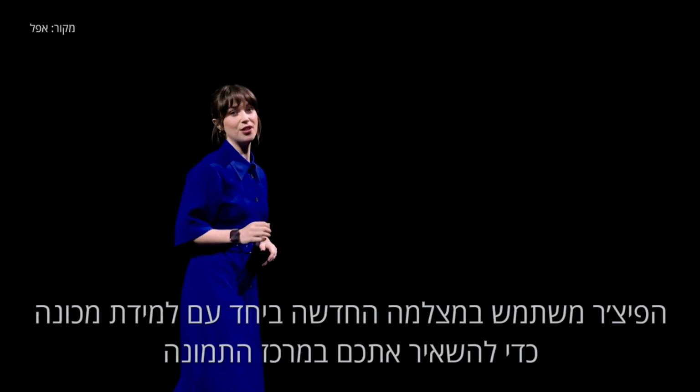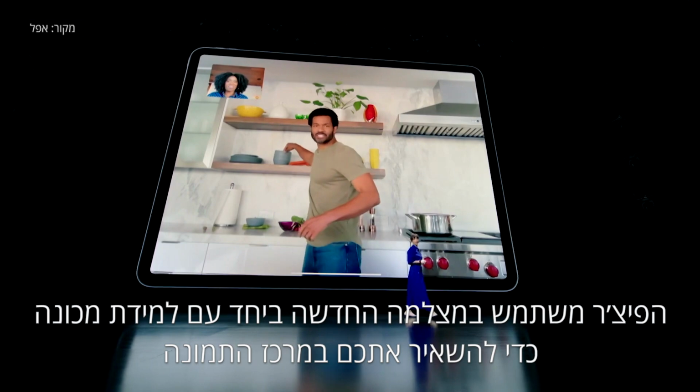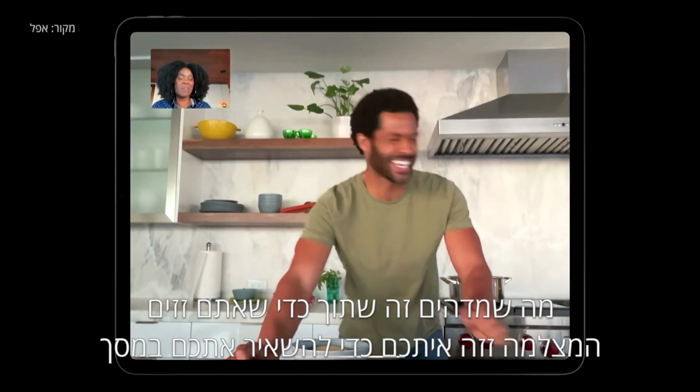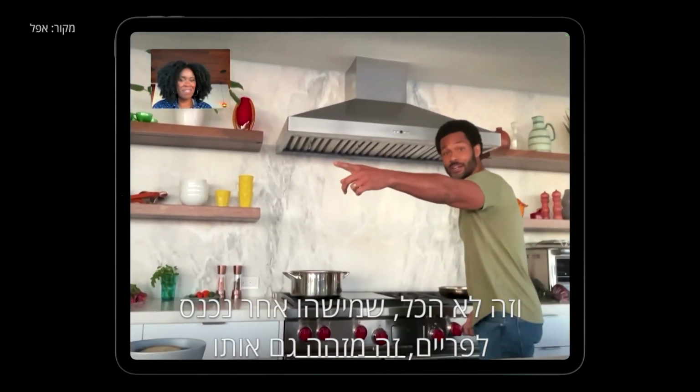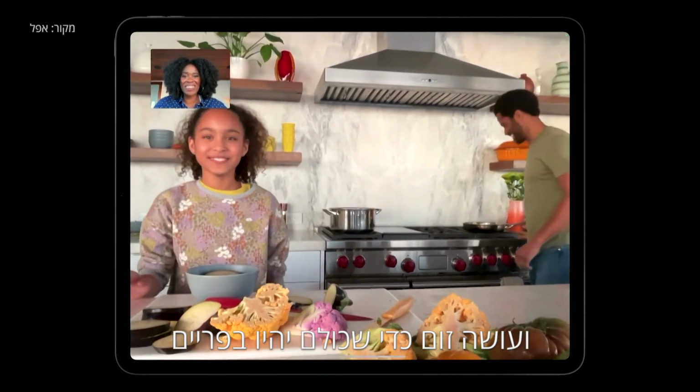Center Stage uses the new ultra-wide camera and machine learning to recognize and keep you in the center of the view. What's amazing is as you move around, it automatically pans to keep you in the shot. And that's not all. When others join in, it recognizes them too and zooms out to fit everyone into the view.